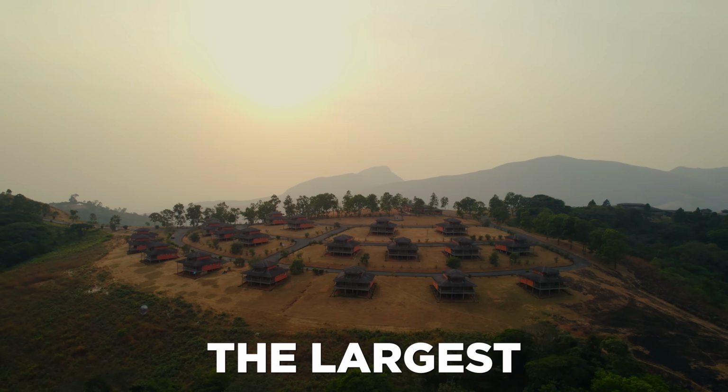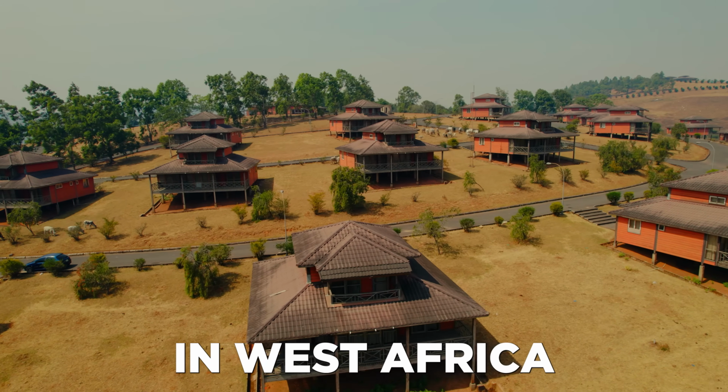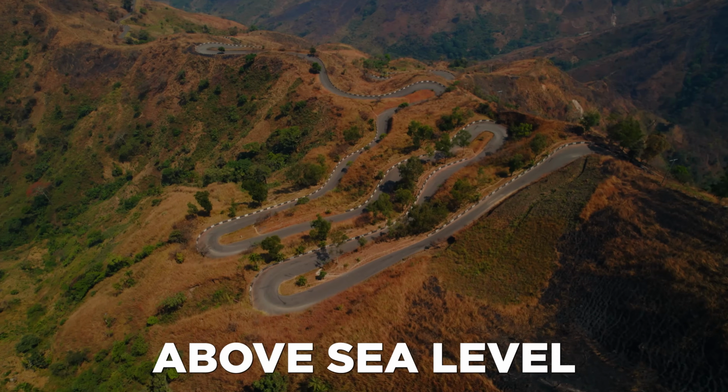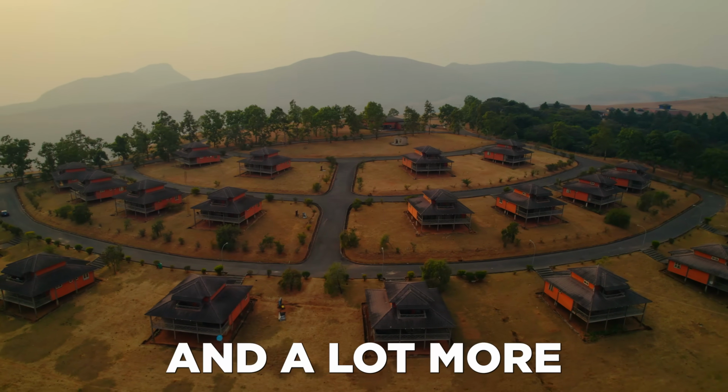We are about to explore the largest and arguably the most expensive resort ever built in West Africa. What you are seeing right now is an ecosystem built 1,600 meters above sea level with its own waterfall, cable cars, mountain cabins, and a lot more.